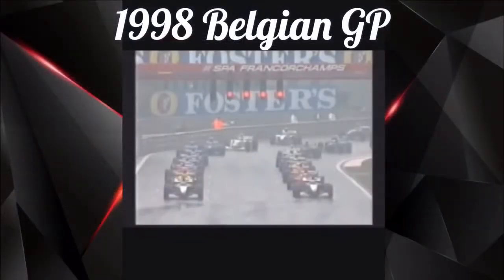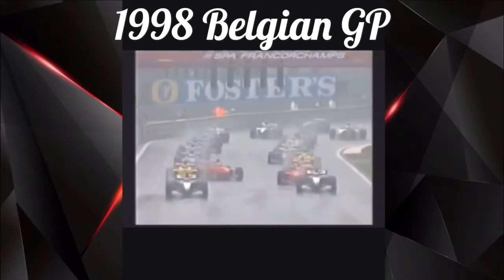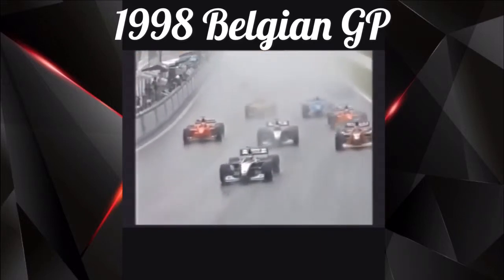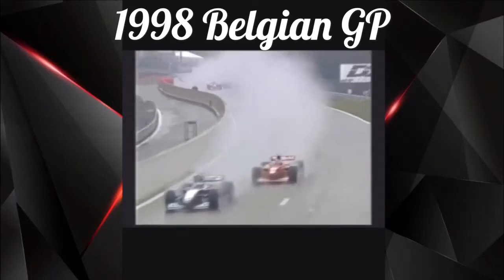Hakkinen on the left, Coulthard on the right. Yes, it's go! And Coulthard drags. Hakkinen gets away well. Look at Eddie Irvine coming up on the inside. Villeneuve goes up into second position. Schumacher is down into about sixth position. Bad start by the Ferrari. Great start by Eddie Irvine. Villeneuve, look at Villeneuve, and into the wall. Who was that? Coulthard in the wall. David Coulthard into the wall.